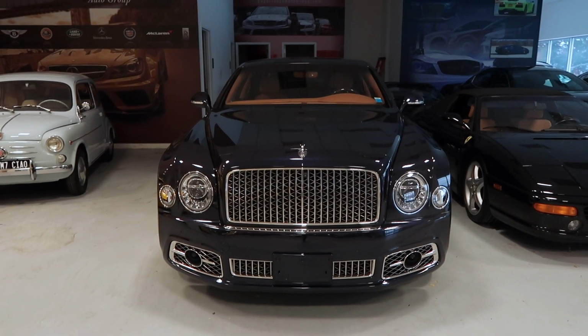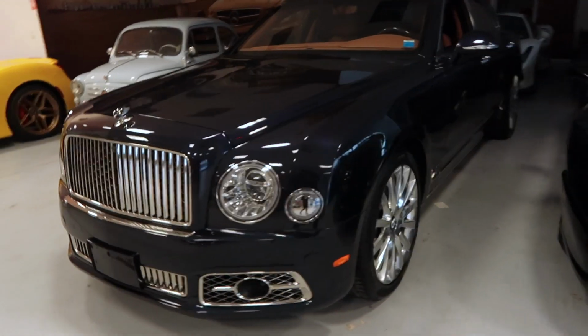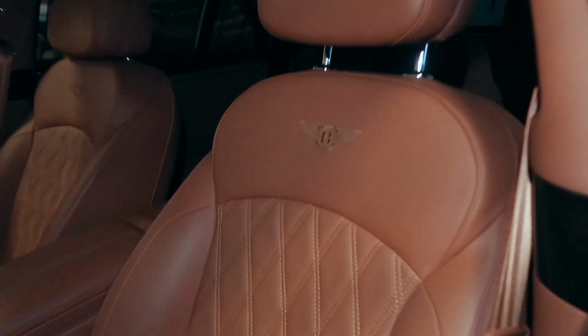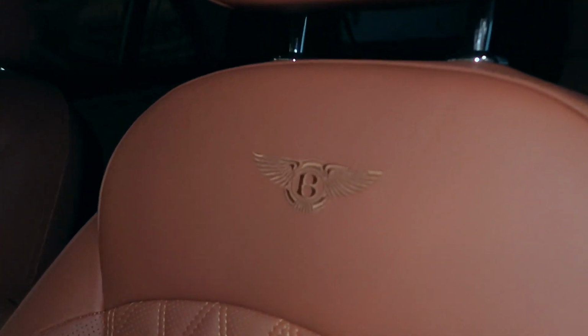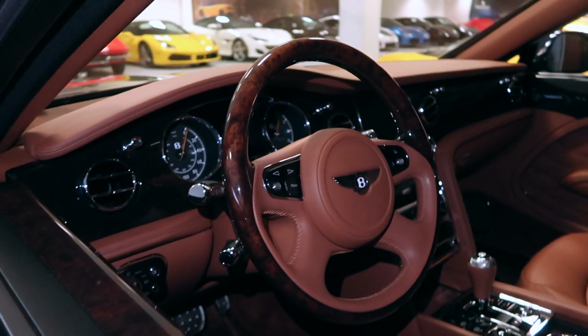Here we've got a blue over tan Bentley Mulsanne, and this car is special because it's the flagship of the Bentley range. Here it's got polished wheels. This tan leather interior with the diamond stitching is so beautiful, with the embroidered Flying B Bentley logo on the seats, and this nice wood trim on the steering wheel. Such a classy vehicle.